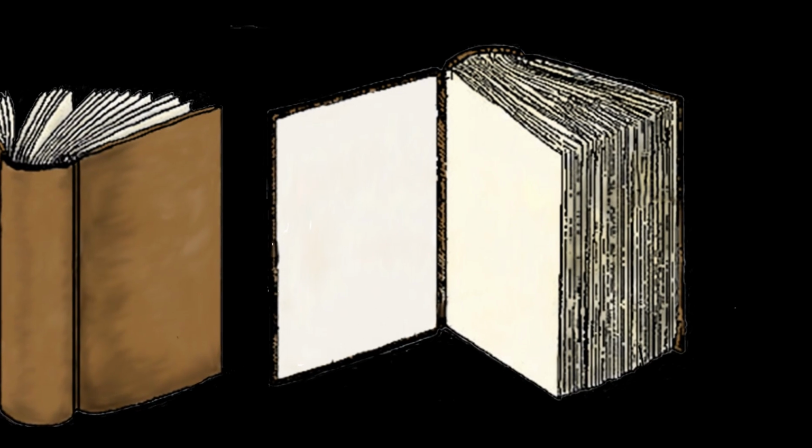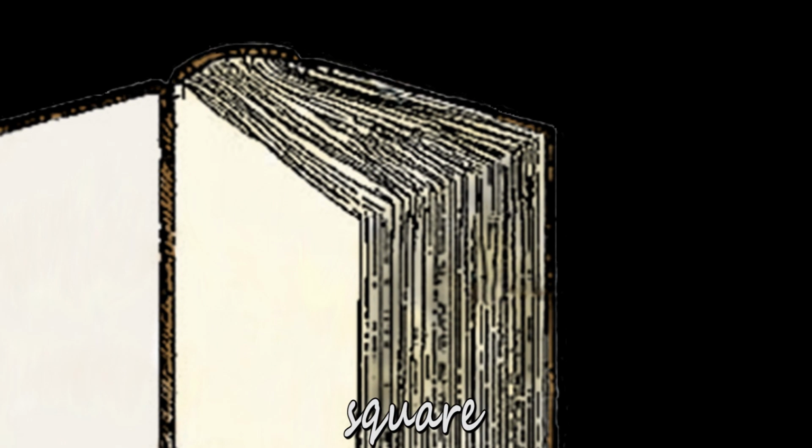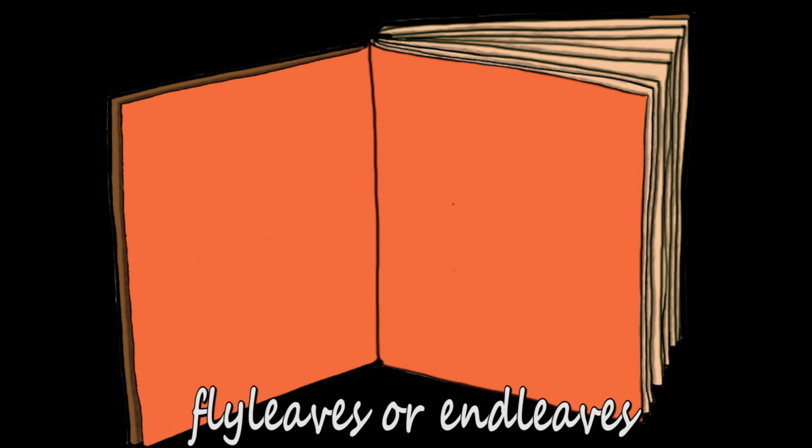Sometimes it happens that the boards are slightly bigger than the text block, and the part that protrudes over it is called a square. Many times between the book block and the boards, we find some leaves, the fly leaves or end leaves. The cover is the lining for the boards and the spine.